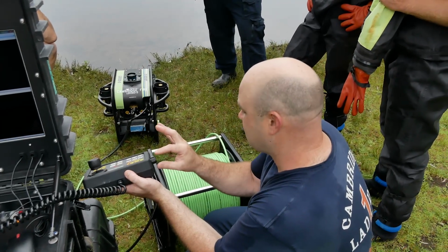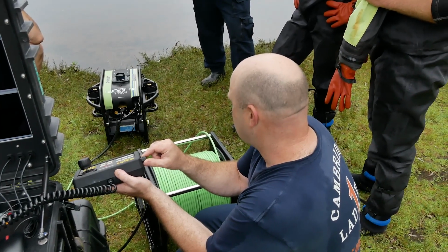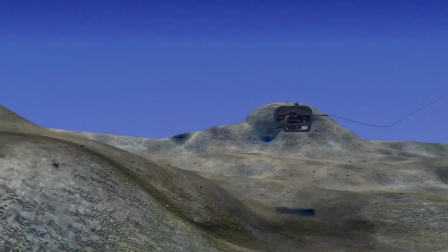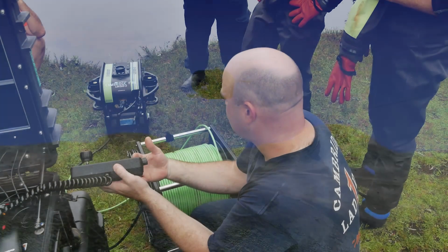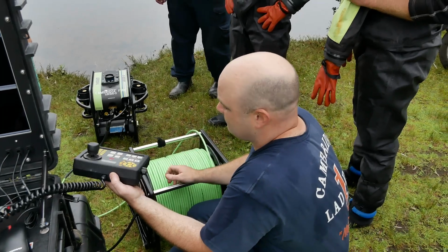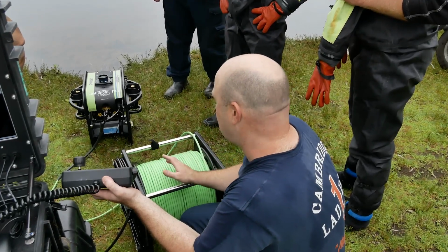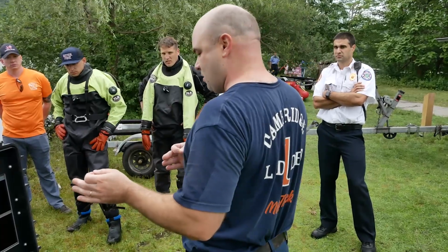This control here is your depth. The more you'll hear it spin up, that would send it down, and vice versa. Bring it back up, and once you're in one of those headings, you could hit one of the automatics to keep your depth, to keep your heading, to keep whatever you like. It does have a light, like I said, you really typically can't see much. It has sonar, it has camera and video.